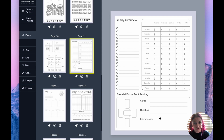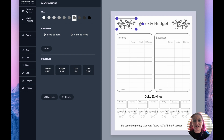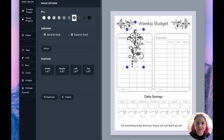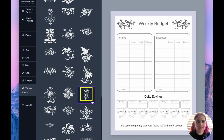Like, you can have spiritual approaches to finance. You could mix these with some of the vintage images that we have to have very classic designs. You can mix them with the infographics to get very modern designs. This page here uses some of the vintage flourish designs. There they are. You can see this is the design I used here, this little swirly image. But there's a lot of fun designs you can use here.